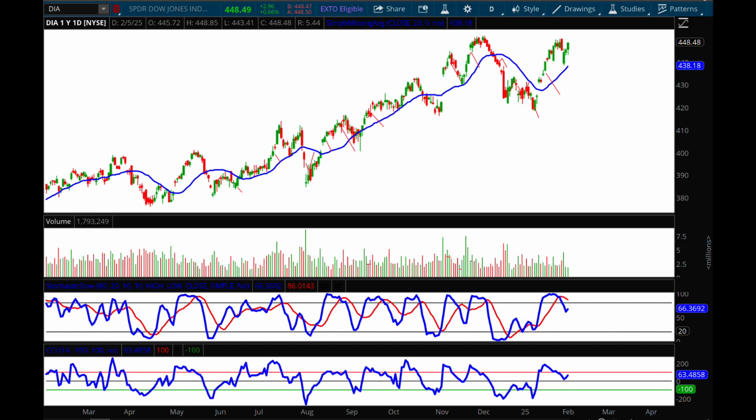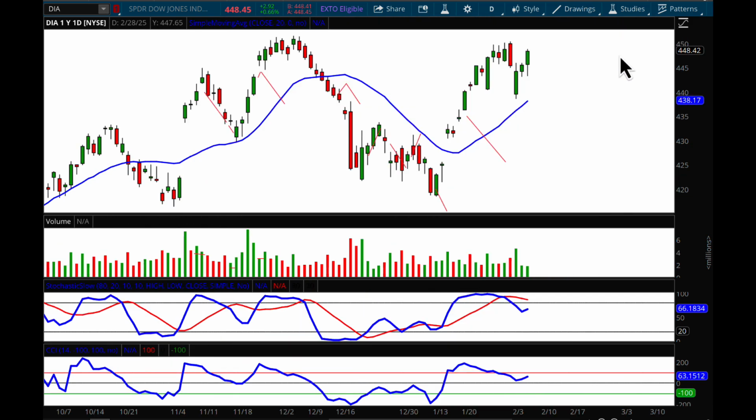I'm AJ Monte, and this is a daily candle chart of the Dow Jones Industrial Average ETF, ticker symbol DIA. As I zoom in here, you can see that we have a nice green candle right there. The volume isn't anything spectacular. In fact, it looks like we're going to close with slightly lower volume.